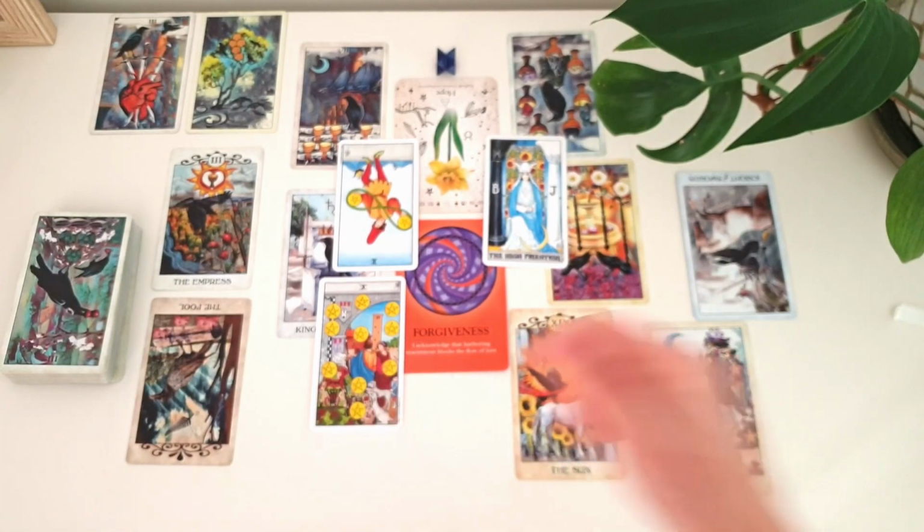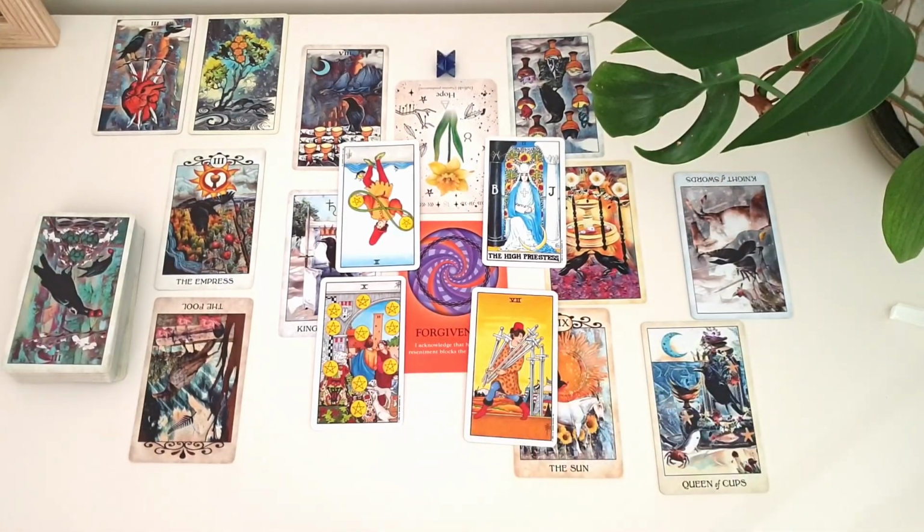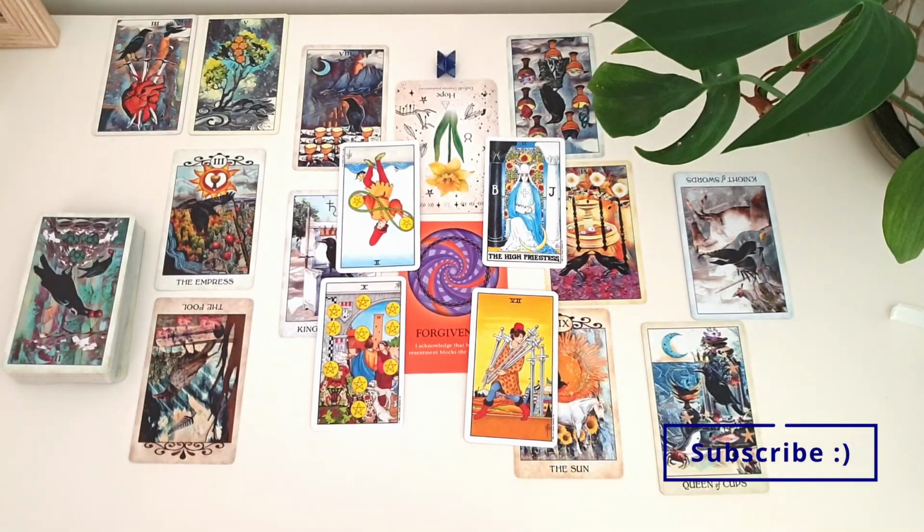We also have the Ten of Pentacles here. This could be family related. I think I've already said that. You may feel like someone has stolen something from you. You may feel deceived. You may feel all of these things. It's about bringing this into balance now. It's about cutting your losses, so to speak.